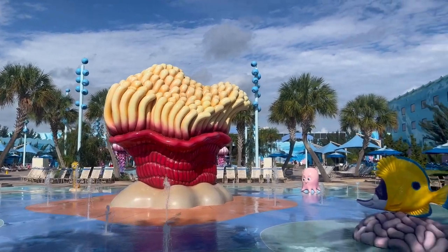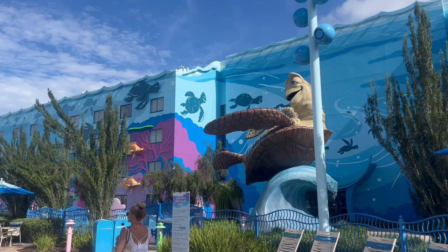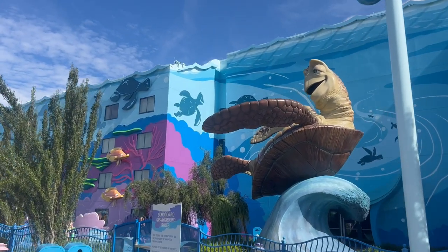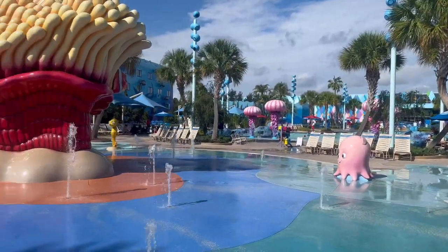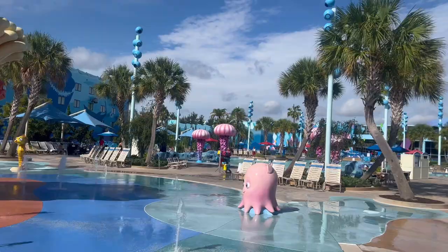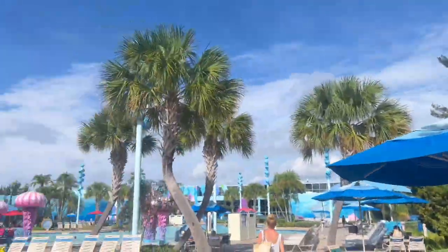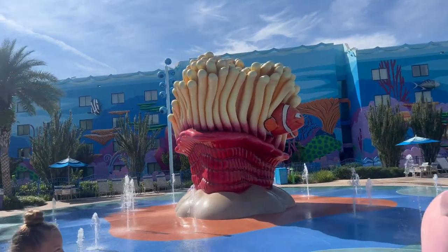Just a little splash pool for the kids. So, before anyone asks, we did check with cast members if we could come and check out the pool over here for an hour or so. They said that because we were in the neighbouring one at Box Entry, and it's not too busy, it shouldn't be an issue. So, we've got Crush on this side, and Marlin and Nemo in the middle.